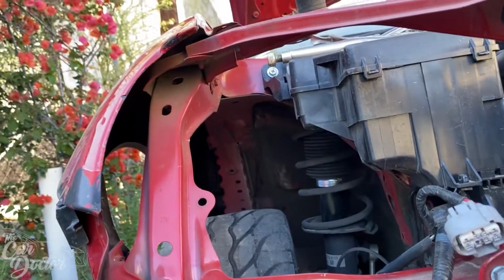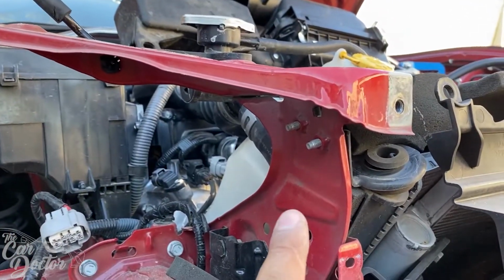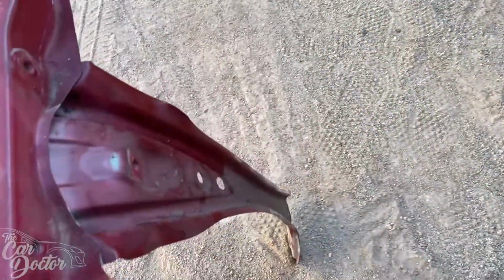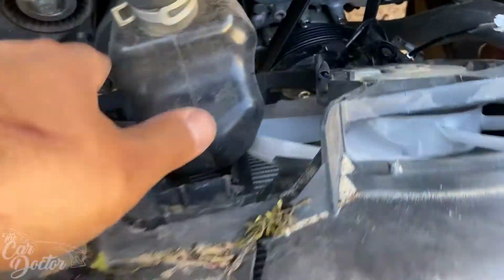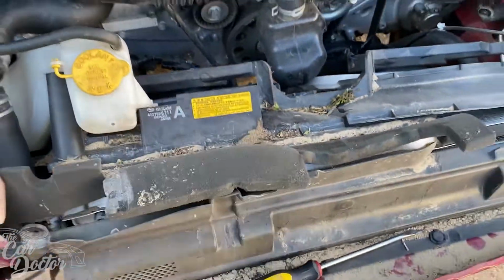Other than that, it doesn't seem to have damaged any of the framework up top, or the core support for that matter, except for the centerpiece that was pulled down. I found out that this part right here was bent. If you look at it from the top, it's kind of curved. I already straightened it out a little bit more, but it was curved pretty badly, mainly because of how the radiator setup is. It's all pushed forward, so this is all going to need to come out and get replaced.